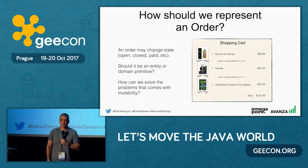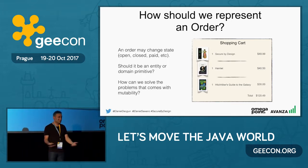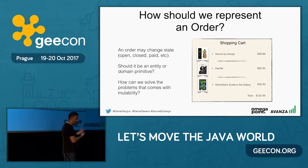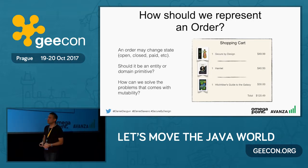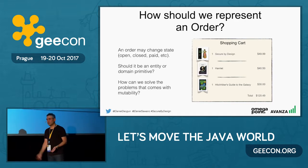And there could be a lot of systems that are going to process this order in parallel. And we want to make sure that nobody updates this order in an illegal way or accesses stuff in there that they shouldn't, and so on. And the data should always be available, right? Because we don't want to wait for something.